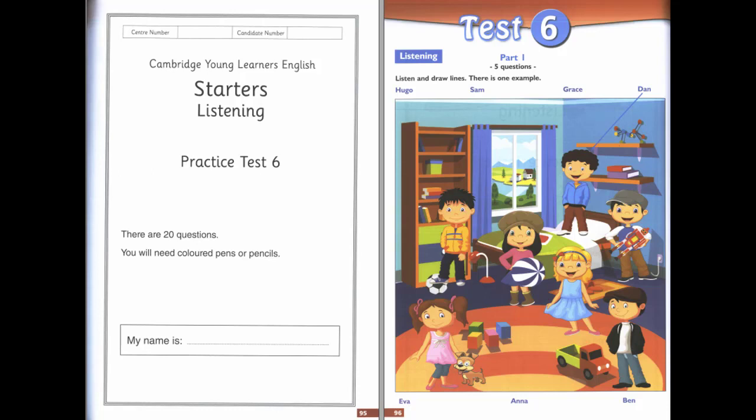Look at this photo, Mr. Gray. This is my room, and these are my friends and my brother Dan. Who's your brother? He's standing on the bed. I can see Dan now. He's wearing a blue coat.